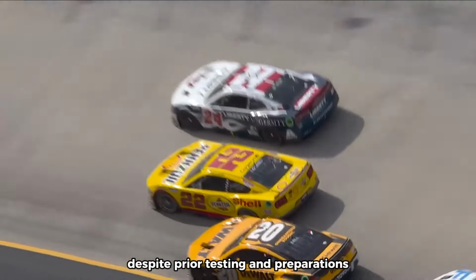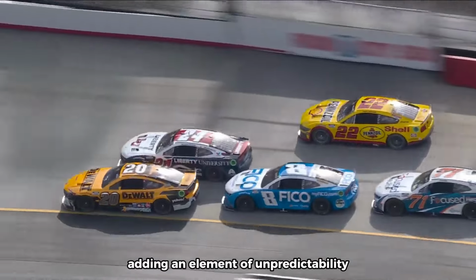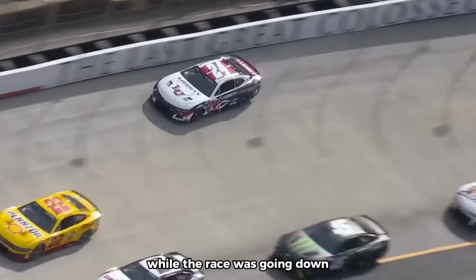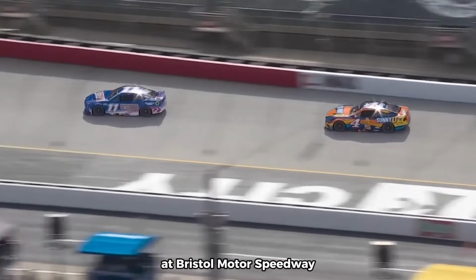Despite prior testing and preparations, the track's behavior left experts scratching their heads, adding an element of unpredictability to an already thrilling race day. While the race was going down, the Goodyear director, Greg Stucker, stepped up to chat about the wild tire situation at Bristol Motor Speedway.